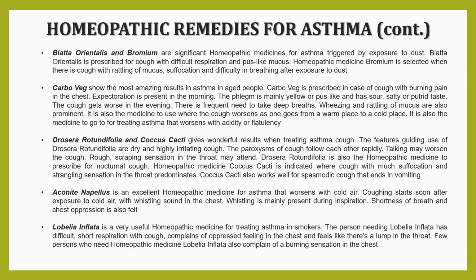Carbo vegetabilis is prescribed in case of cough with a burning pain in the chest. Also when expectoration is present in the morning and the phlegm is mainly yellow or pus-like and has a sour, salty, or putrid taste. Also indicated when the cough gets worse in the evening and when there is a frequent need to take deep breaths. Also when wheezing and rattling of mucus are prominent, and it is also the medicine to use where the cough worsens as one goes from a warm place to a cold place, and it is also great for treating asthma that worsens with acidity or flatulency.